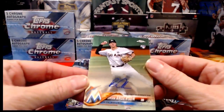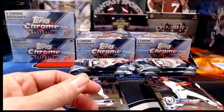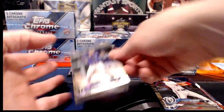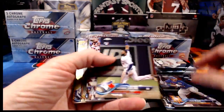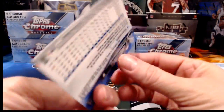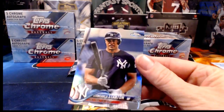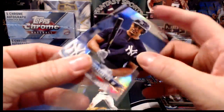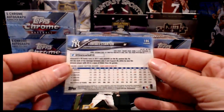The Marlins have another hit. This one is Brian Anderson, who's been coming out of everything in the later products that we've opened this year. Brian Anderson's been fairly plentiful. That looks like a short print, doesn't it? Let's see if it is. Why, yes, it is. The New York Yankees with Giancarlo Stanton.